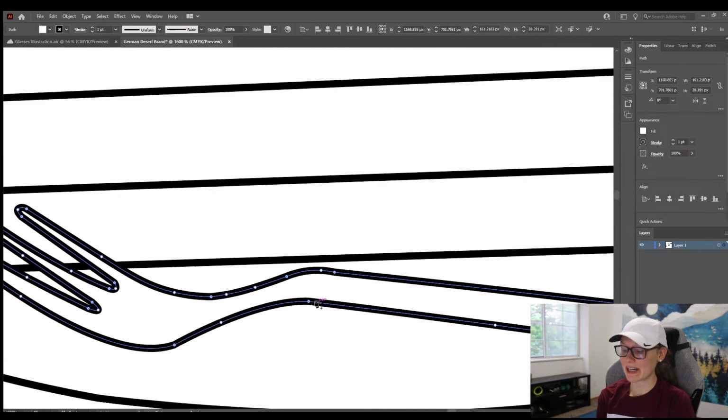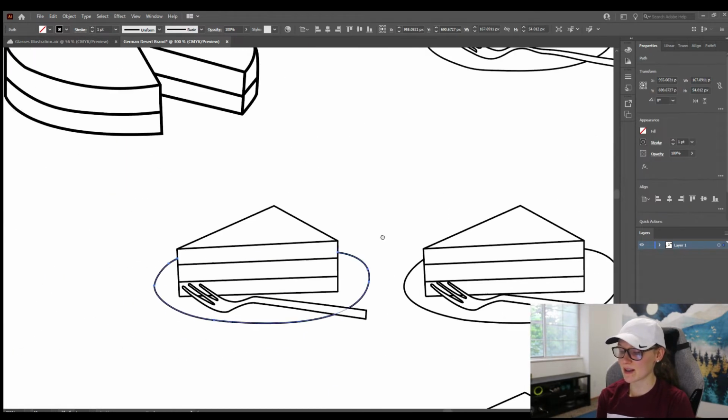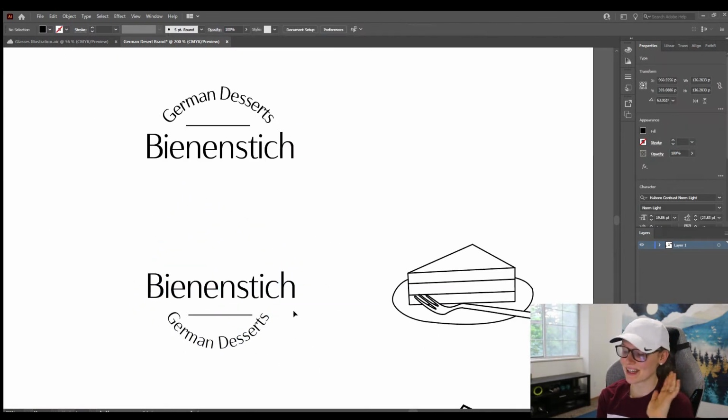According to the internet, Bienenstich or bee sting cake is a German dessert made of a sweet yeast dough with a baked-on topping of caramelized almonds and filled with vanilla custard, buttercream, or cream. That sounds so good. Oh my goodness.